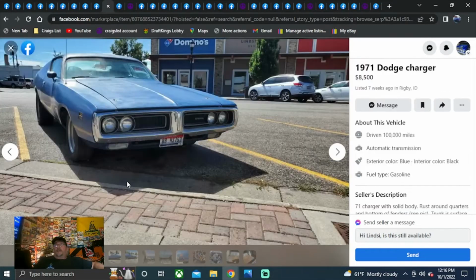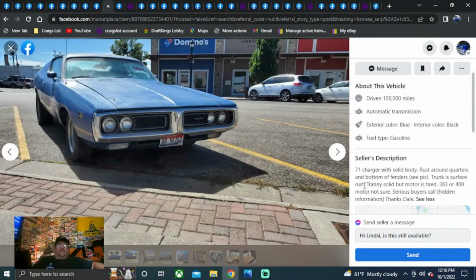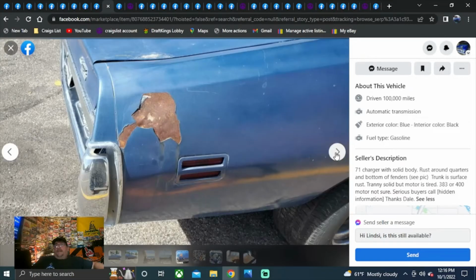On to another one. It'll be a '71 Dodge Charger here for 8,500. Probably a first driver that we've seen. Listed 7 weeks ago. It's going to be in Idaho. '71 Charger with solid body, runs, or it says rust around the quarters. Trunk surface was rusty. Tranny is solid, but the motor's tired. 383 or 400. He's not even sure what the engine is. He says the engine's tired, but man, it looks solid.